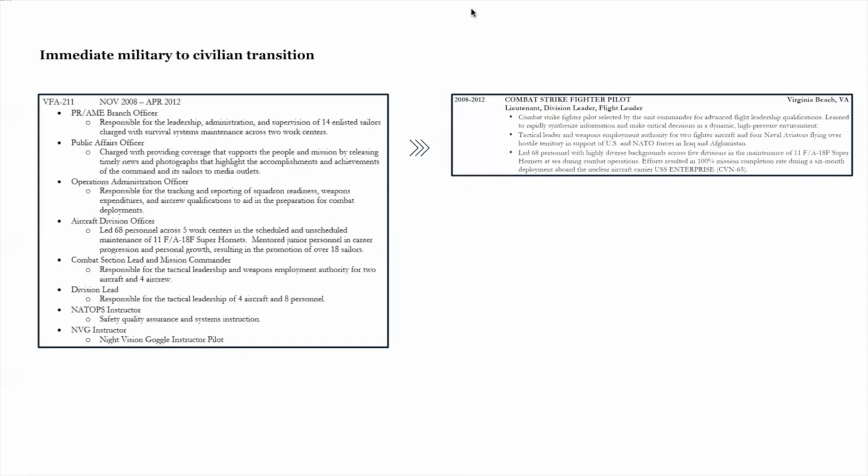So basically, when I was transitioning, I chopped up my career into tours of duty, and then for each of those tours of duty, I grabbed all my fitness reports. From those fitness reports, I took all the jobs that I had while assigned to this squadron, which is VFA 211. I took all those jobs, and then I took all the quals that I had earned and just listed them out. And so I took the bullet points from those fit reps and filled the bullet points on these.